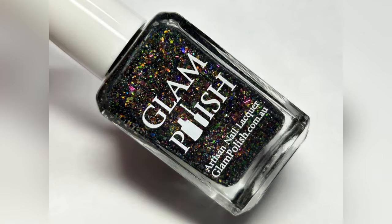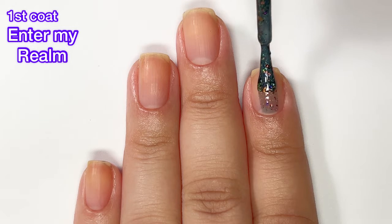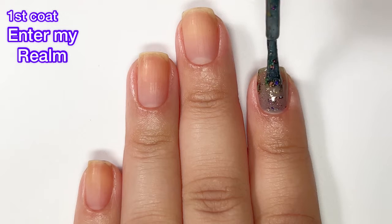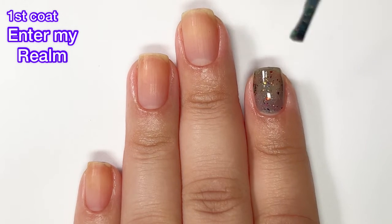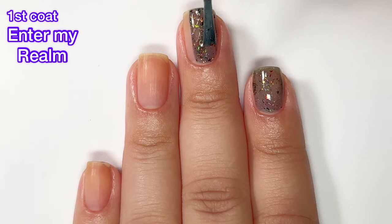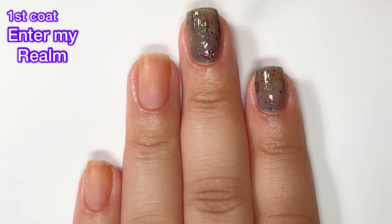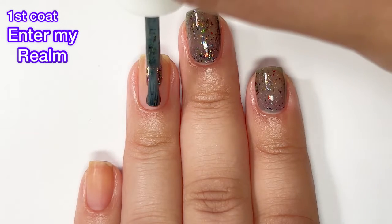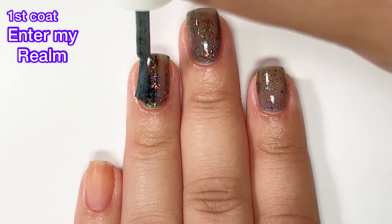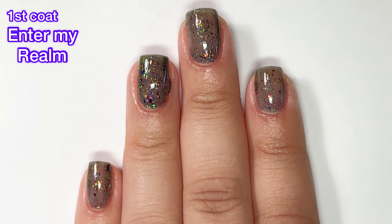Next up, we've got Enter My Realm, and this one is a black jelly with shifting multichrome flakies, shifting iridescent flakies, and scattered holographic flakies. So there's a lot going on in this polish. It is a little bit sheer on the first coat, but it has to be because of all that is going on inside the polish. If it was too opaque, then we wouldn't be able to see all of those flakies and they'd go to waste, and that would be sad.